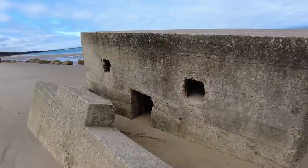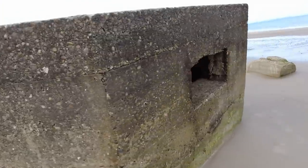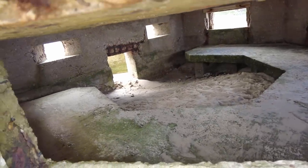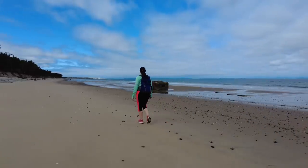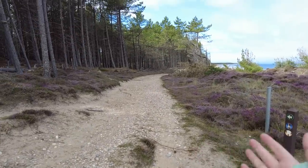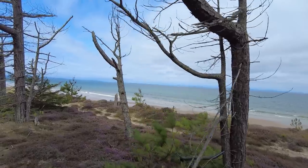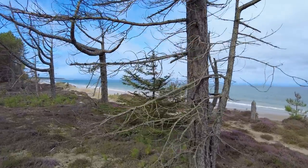One is a little bit buried, isn't it? Wow, yeah, it's like full of sand. Going up onto the dunes. So, ta-da! A beautiful trail. Look at the heathers blooming, and the ocean is so blue.